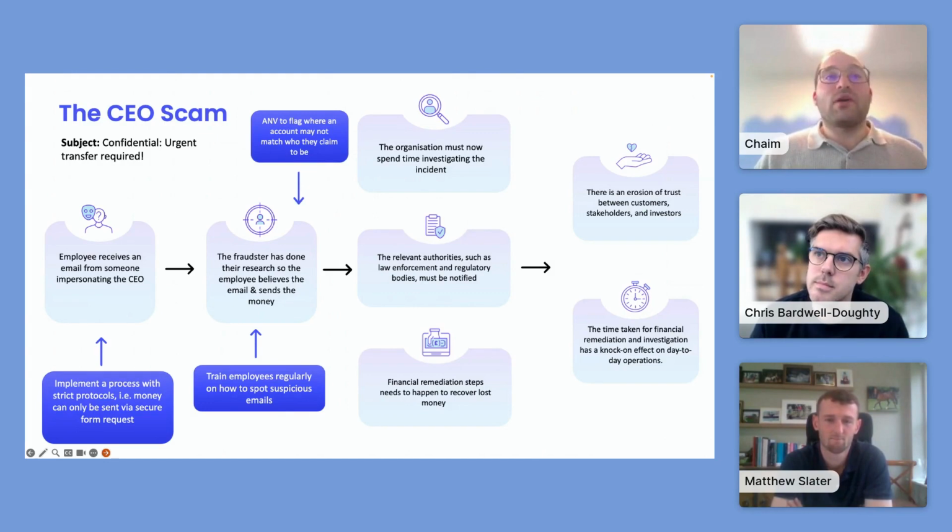Finally, our account name verification solution, or indeed any other solution that verifies pay details, will help flag where an account does not match who they claim to be. So if someone is claiming to be your CEO, they might use the same name or they might use the name of the supplier in communications, but the details won't match when it comes time to pay. And if that's flagged, you can then stop the process and investigate further before you've lost a single penny.